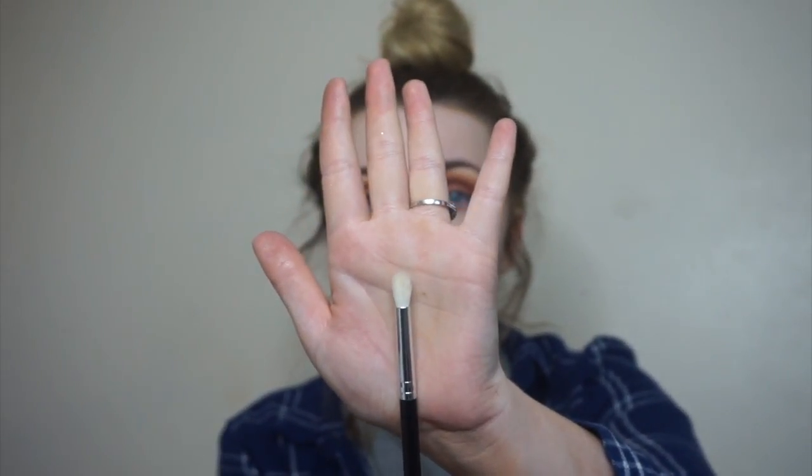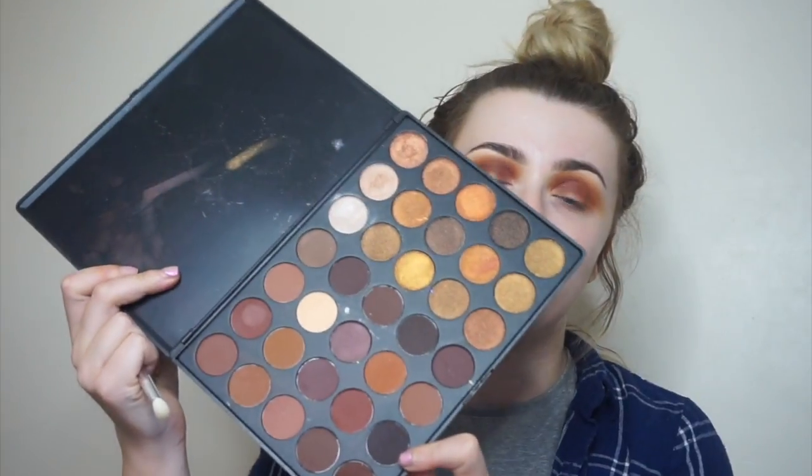I'm now going to go in with the number 8 brush. This is your classic statement bullet brush that you need to have in your kit. Perfect for blending your colours throughout the outer corner and in the inner corner as well. So I'm going to use this to blend out some colour at the outer corner of my eye. I think I'm going to go in with the second shade in the last row of the palette, just a really nice dark chocolate brown.